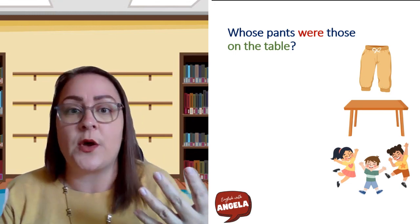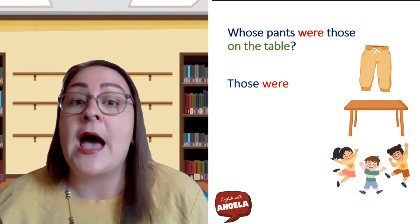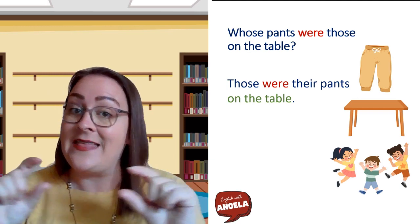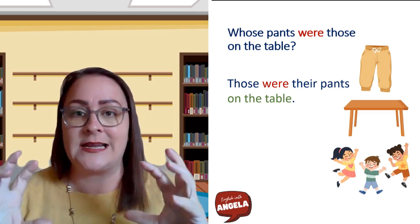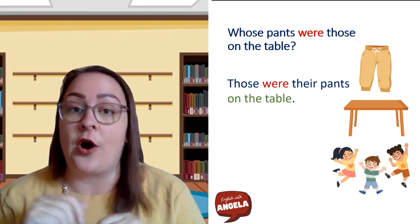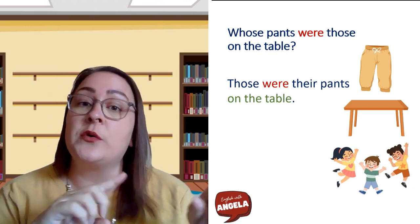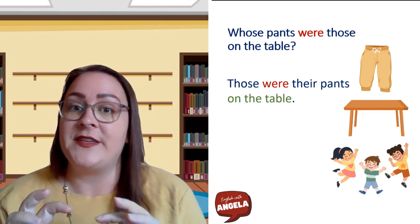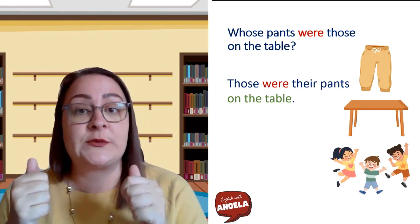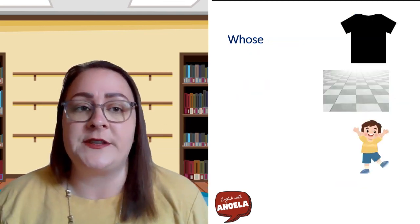Whose pants were those on the table? And we can answer the same way. So those were their pants, and then add that preposition and that expression, on the table. Those were their pants on the table. Okay, all past tense. We're still practicing past tense. We just want to make sure our verbs are in past tense.